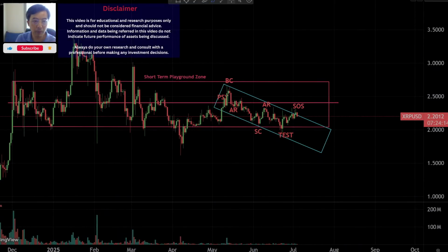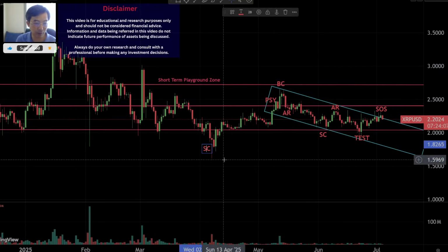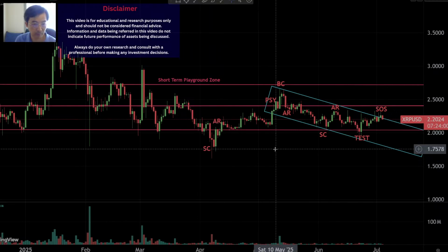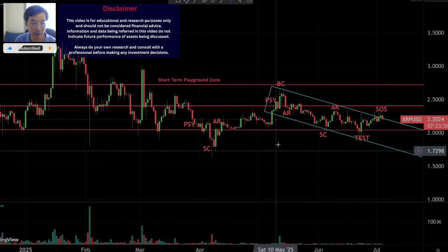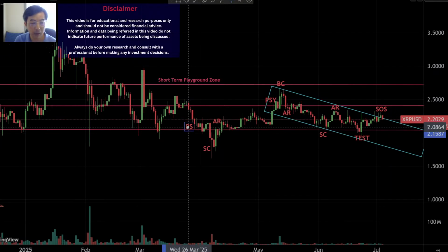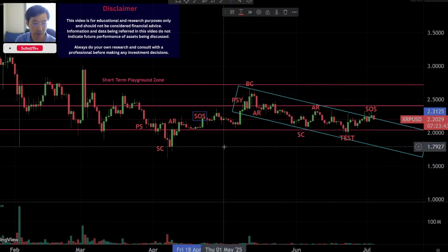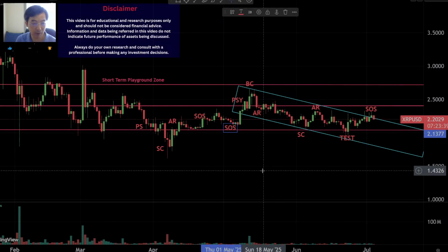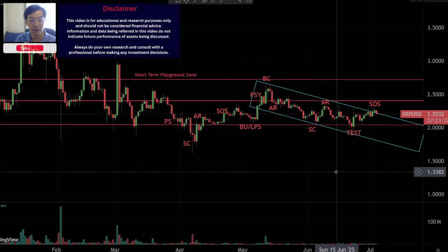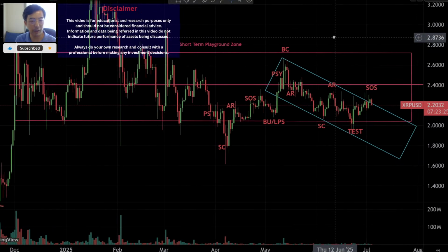So back to the daily, let's plug back the text for the previous accumulation as well. Let's say that was the selling climax, and we had the automatic rally, and obviously there was the PS period, preliminary support instead of supply, and eventually we had the sign of strength, and also that's the track back I mentioned, the backup and last point of support period, or stage. So that's how I would look at the daily chart if I were to apply the Wyckoff as well.